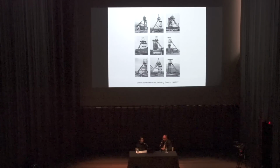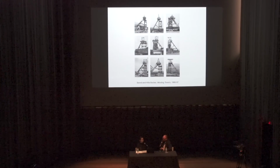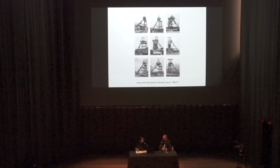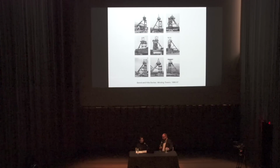But again, this idea of typology, taxonomy is extremely important in contemporary art. Of course, the Bechers. And then there's one other concept, and I think this might be the last idea that we talked about in that last slide.